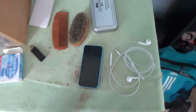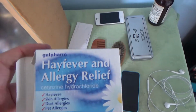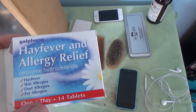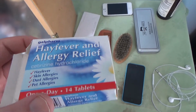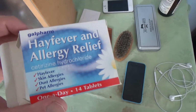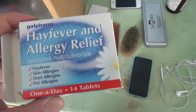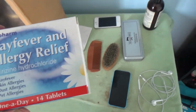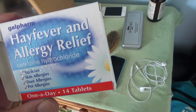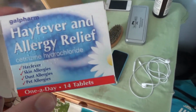I am a sufferer of hay fever, so these are very good. I used to pay for Piriton about £6 for like 50 tablets, but now you can get these hay fever allergy tablets, 14 tablets, so that's one a day, 14 days for 69p. So call it £2, and you're practically okay for a month. You take one every day. You don't need one every day.